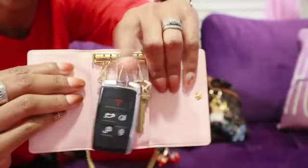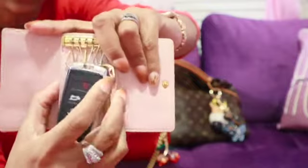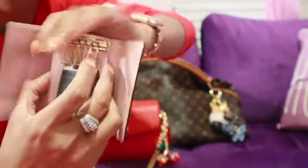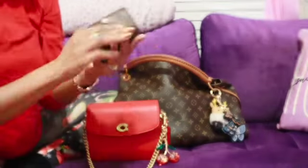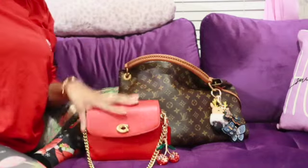So anytime we go somewhere in his car, I like to switch over to his. And so tucked in the back here, I just have my driver's license, carry license, and emergency card that I normally talk about in my other key holder. So anytime we're going to his car, I just switch those things out of the back of my other one, put them in this one, and I'm good to go.